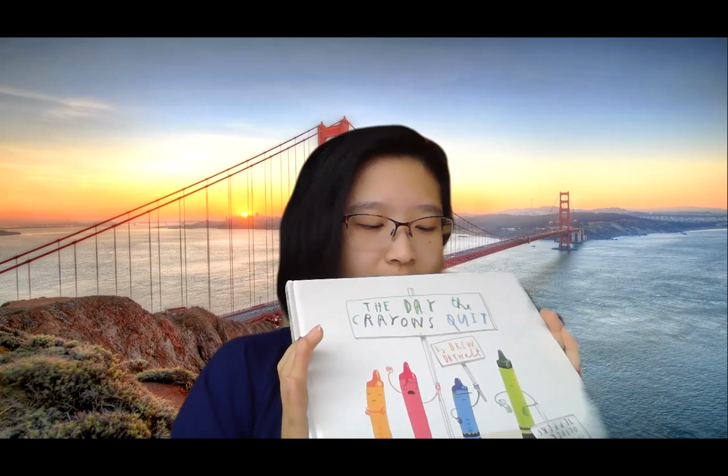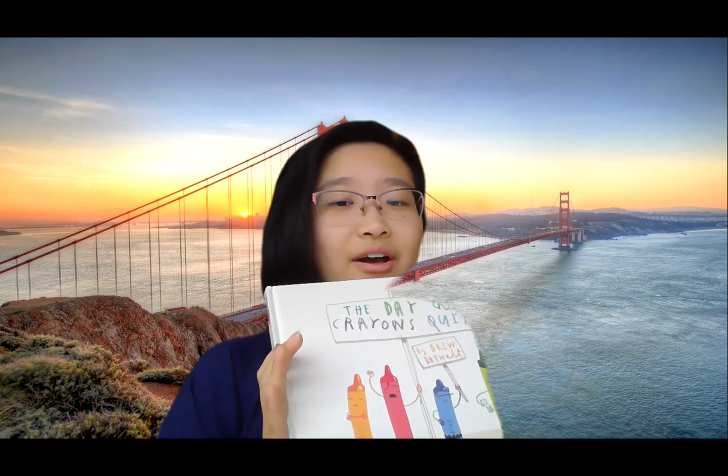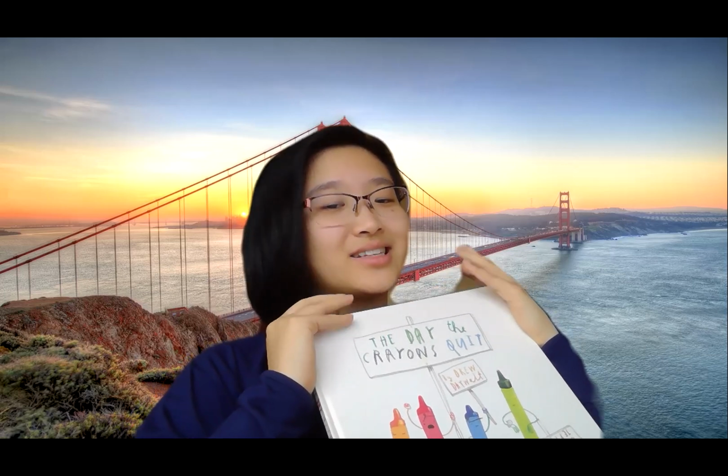I see some crayons that are protesting and talking. Do crayons really have faces? Do they really talk? No, crayons don't really talk and they don't really have faces. So because in this book, crayons have faces and they talk, I'm going to guess that this is going to be a fiction book. I'm predicting that this is a fiction book because it comes from imagination and it's made up.